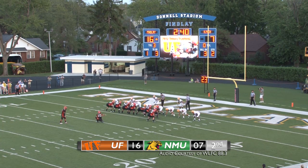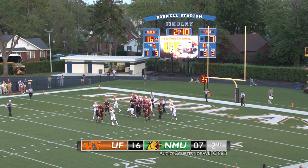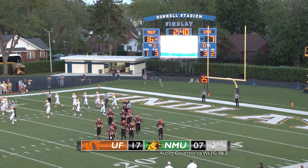Bring on the extra point team. Seth White gets it up. And it's good. 2:40 left. The Oilers extend the lead back to 10, 17-7.